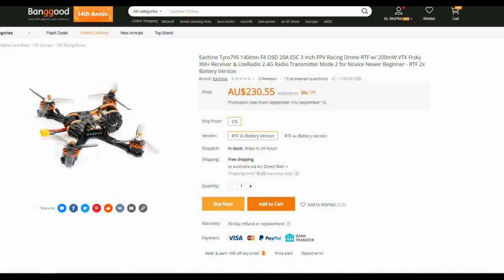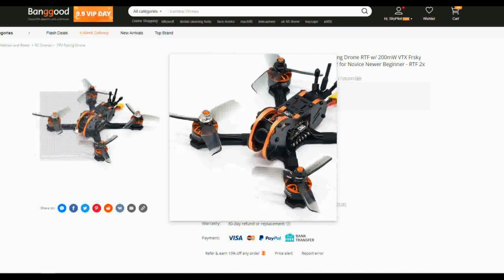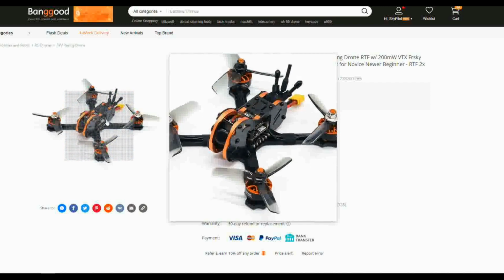This is more of a novice type unit. It's fairly fast, so just be careful with it if you do fly it. Find yourself a fairly large oval. Lots of fun.